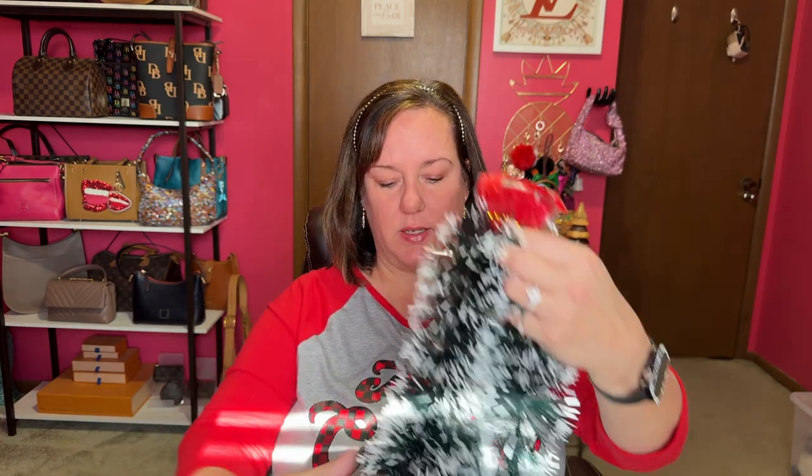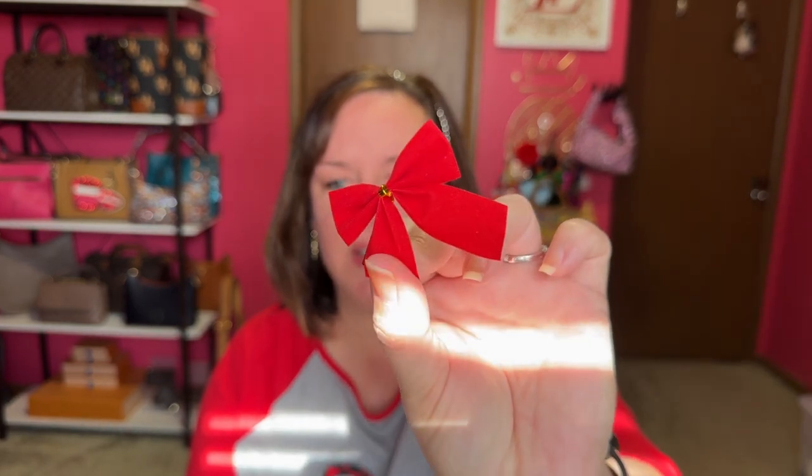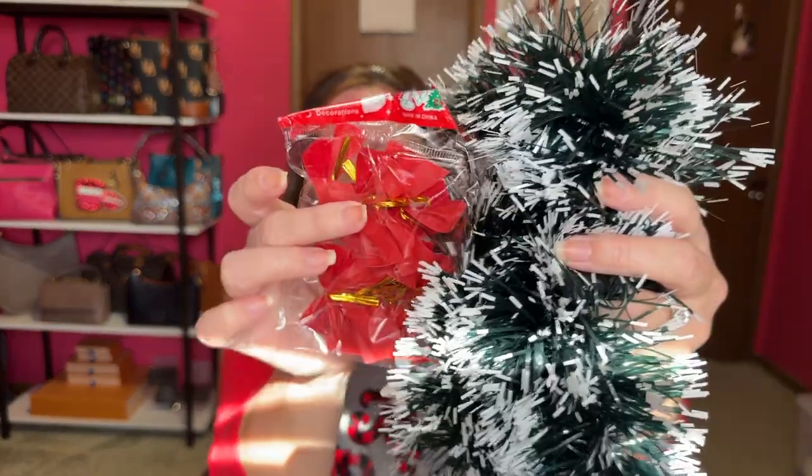Next up is in this. And this is garland. I have a fireplace mantle that I had thought this would look cute on. So here is the garland here with the white, and then you just add your bows. Let me get those out. So it comes with a bunch of little bows that you attach to the garland. And again, you'll see it because I'm gonna post pictures of the final decor. So that is my garland with little red bows.